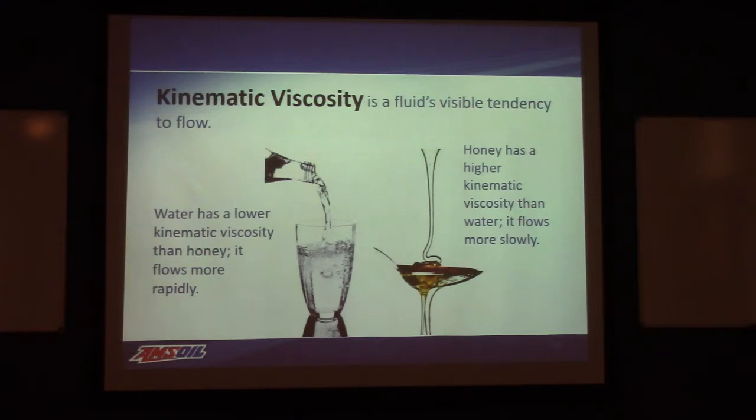A couple of different ways of looking at viscosity from a technical standpoint. Again, we're looking at the resistance and how we can see that. When we look at lubricants, we look at it two different ways. We look at what they refer to as kinematic viscosity. And I like to think of this as what we see. How fast does it pour out of that cup? Does it just run right out? Does it have a low kinematic viscosity? Or is it like honey and just take its own sweet time to get out of that glass? Honey would have a very high kinematic viscosity.